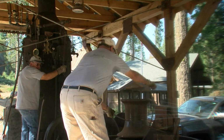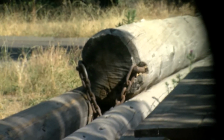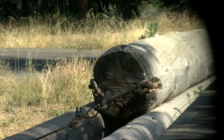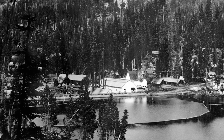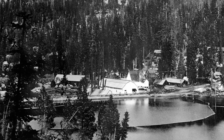So what we will be doing is a demonstration of how this machine actually moved logs through the forest. Essentially, the loggers would drop the trees and this machine would roll the logs into two-pole chutes, which is basically a road through the woods. They would drag these logs through the woods, eventually dumping them into Shaver Lake. They would be gathered up by the steamboat, the Michigan, and transported over to the sawmill.